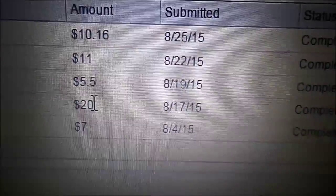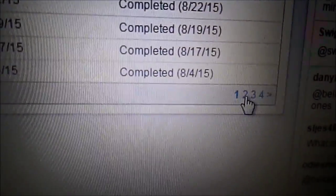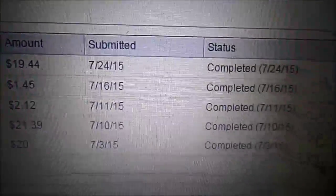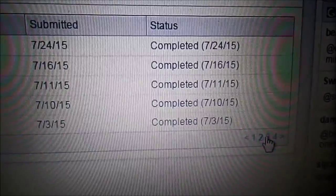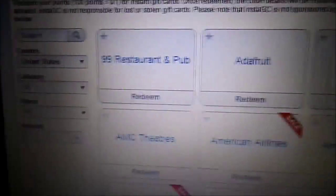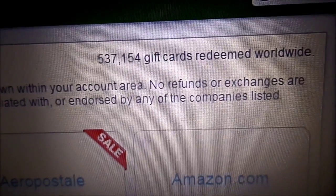The transactions I've had and on what days. I have multiple pages too. I've gotten a lot out on PayPal, as you can see. And of course there's over 100 gift cards to choose from. And this is how many have been redeemed on this website.